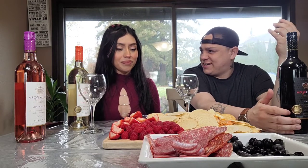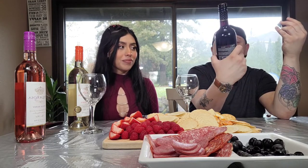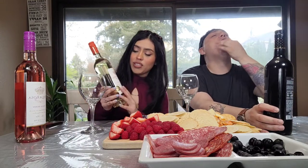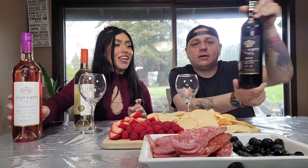Today we are eating on a cheese, it's like a charcuterie tray, right? Something like that. But anyways, cheese, fruit, crackers, and we are deciding to do a Stella Rosa video. We got three different kinds, and we want to see which one we prefer the best. So we got Stella Peach, Stella Berry, and Stella Black. So we're just going to get right into it.